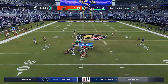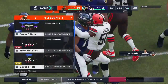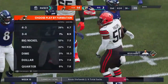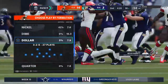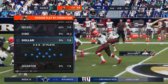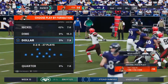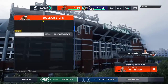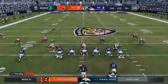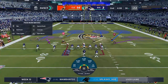And now Jackson will look to throw it. Rush coming, and he's taken down. Jacob Phillips coming in hard that time on the blitz, and he gets him down. It's a loss of 4. The Ravens on 3rd down. They've hit 2 for 4 thus far. This is 3rd and 9.